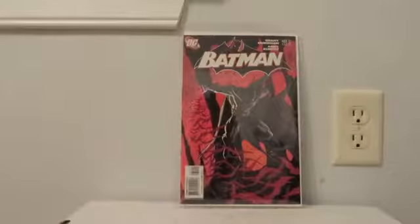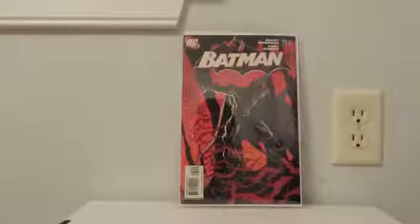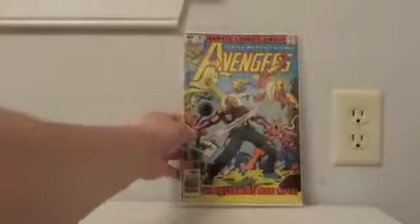Changing gears slightly to DC. This is Batman 655, first appearance of Damian Wayne. Really beautiful cover. And Damian Wayne, I think, is another one of those characters with a great future ahead of him. And this book right now, you can find in bins, like $2 bins. I picked this up for $1, maybe $2. And I was at another Comic-Con recently, and I saw it in a bin for like $2 as well. So it's not impossible. Go get it now. This book is really easy to find.